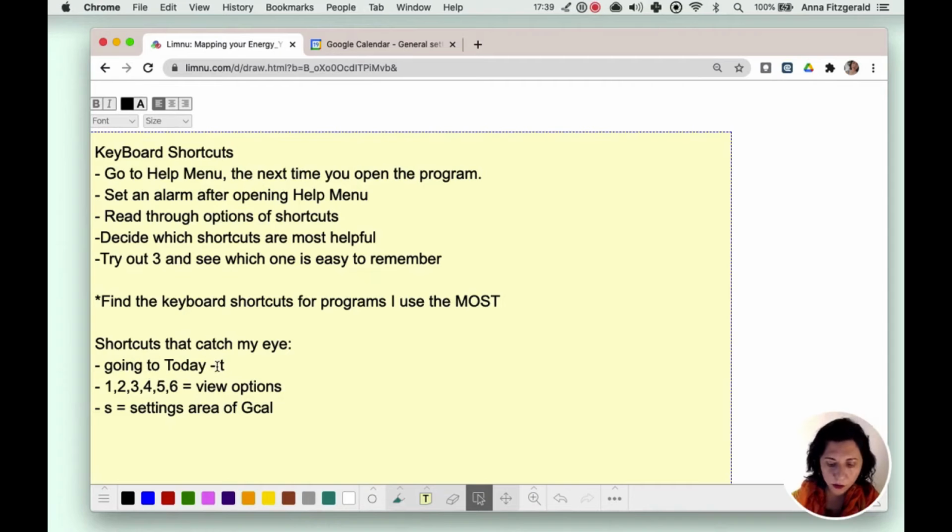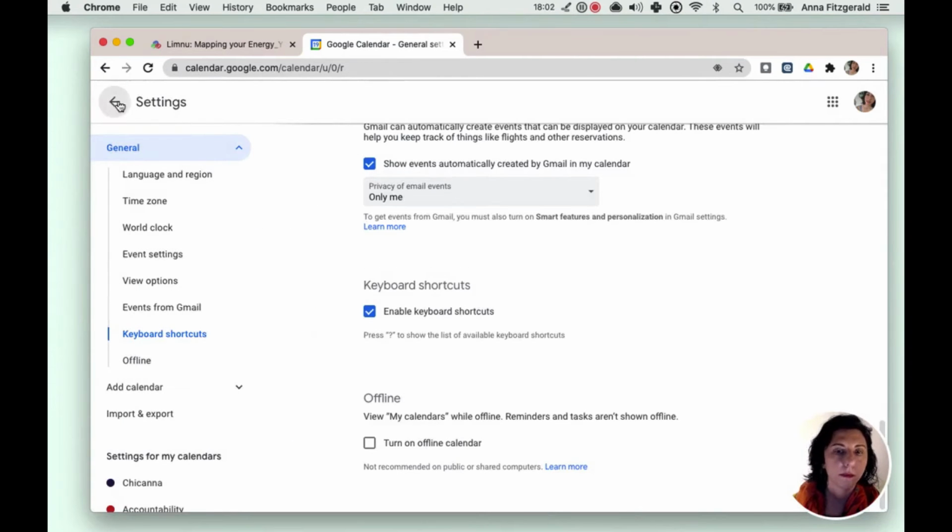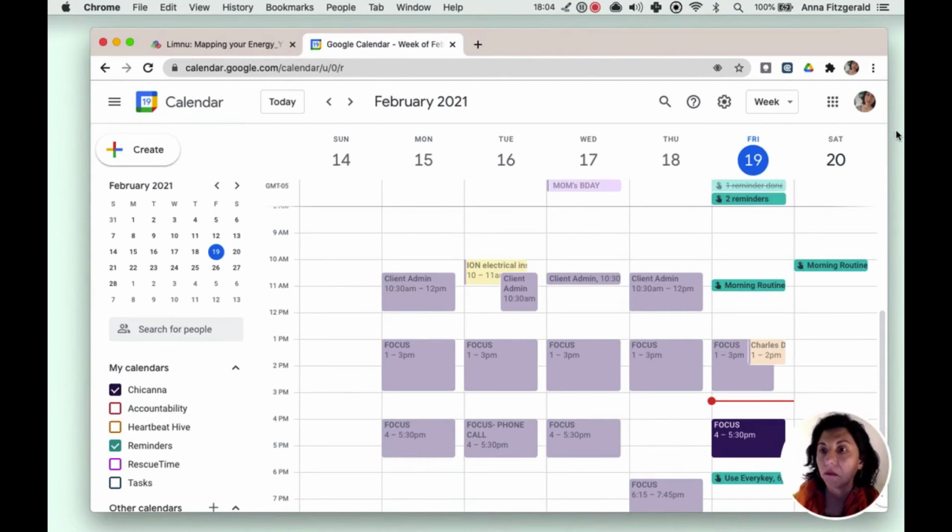You know what? This looks confusing. I'm going to change this. The shortcut is on the front end here. There we go. And then the action is on the back end. It's important when you write notes to make them consistent, otherwise your brain does extra work. All right then. So T, the numbers 1 through 6, and S are what I'm going to try now in this setting of Google Calendar.